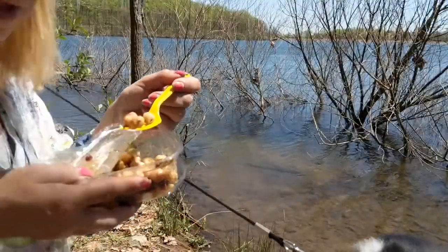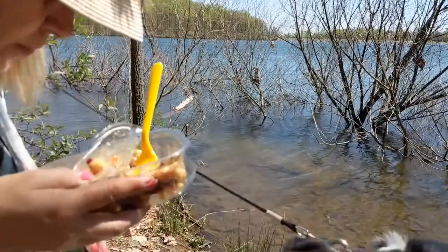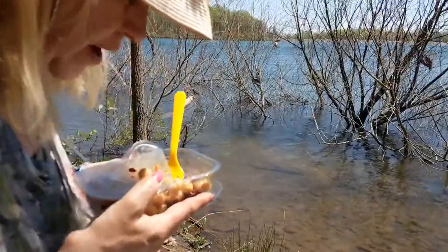Not for you, Freya. Although you can have some of the tuna. No, but you can't eat it out of the package. Hang on. Get down. Good girl, we have to wait.